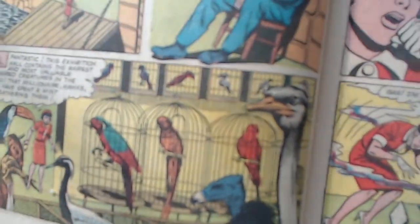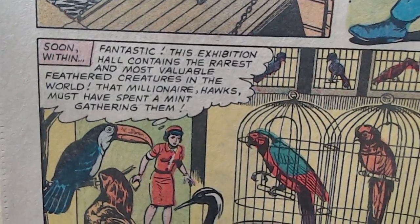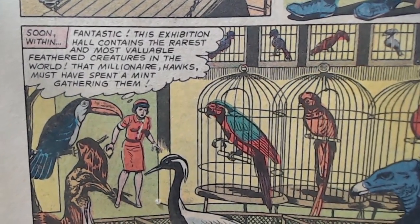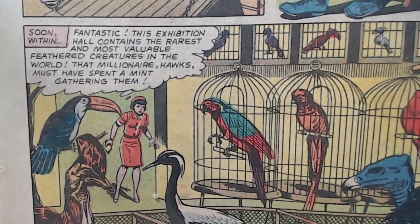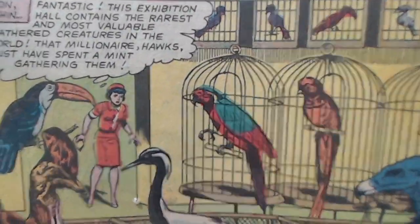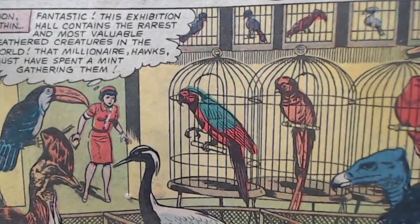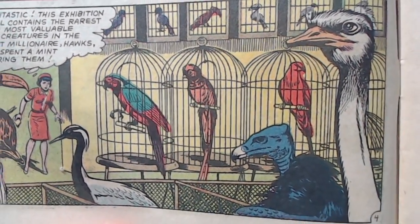Oh, look at all these poor birds in cages. Soon within, fantastic. This exhibition hall contains the rarest and most valuable feathered creatures in the world. That millionaire hawk must have spent a mint gathering them. Look at all these poor birds. Collecting comic books is better.